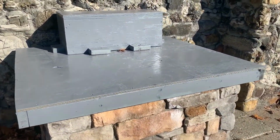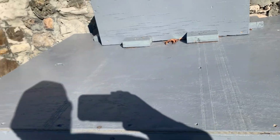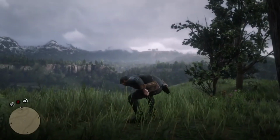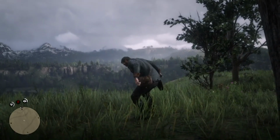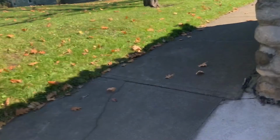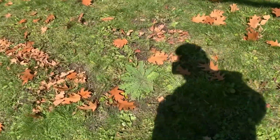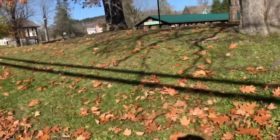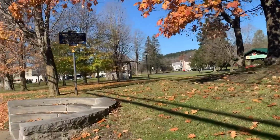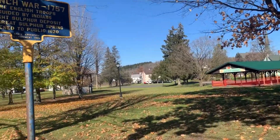So, they boarded up the sulfur spring. You could still hear it. Ugh, it smells, man. It still really stinks, even with the... Yuck. Alright, so that's disgusting still. I forgot how disgusting that was. It's been a while since I've been here. I had the same exact reaction when I was here last time. I got that on video too.